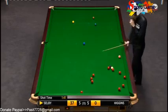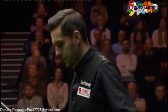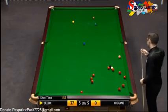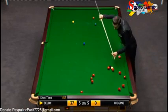Give him 7 or 8. Do you know what I'm saying? If Mark was to play this that well, that these two reds finish up touching, there might be an angle to get out, actually, if he does that. The only danger here is if he overhits it.